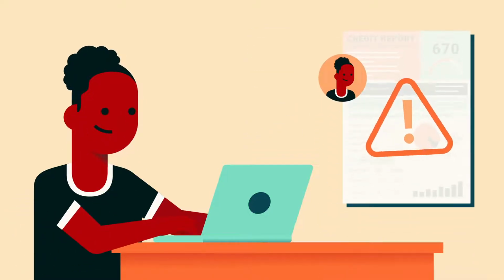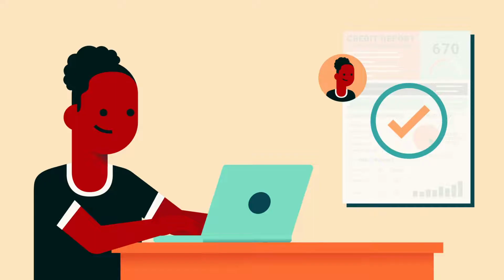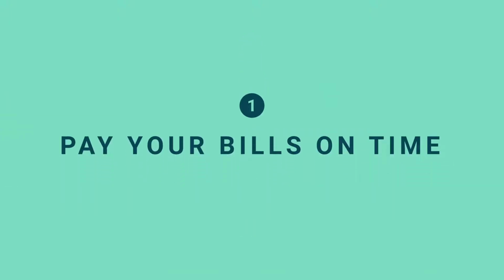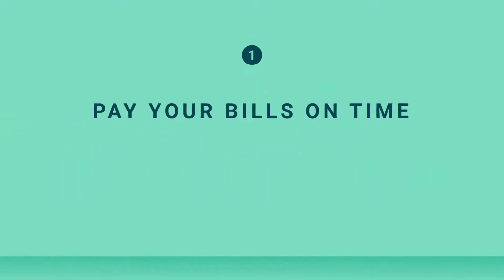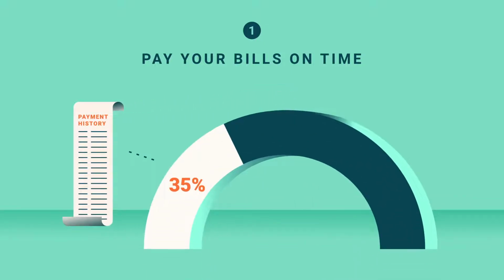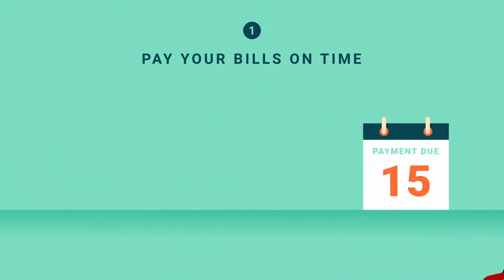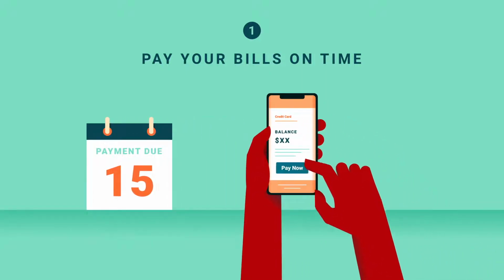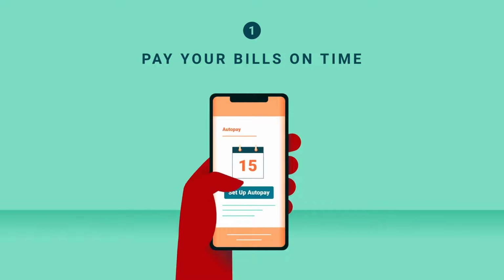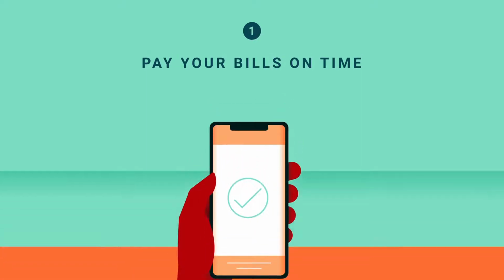After you've addressed all existing credit report concerns, do your best to keep your report clean moving forward with 3 proven credit-building steps. 1. Pay your bills on time. According to FICO, payment history accounts for a whopping 35% of your credit score, so always pay at least the minimum amount due before every payment due date. To make sure you don't ever miss a payment, consider signing up for automatic payments.